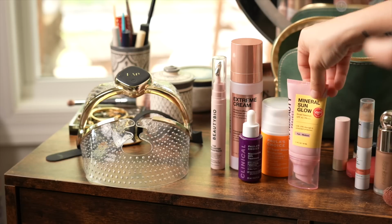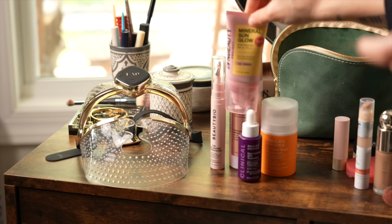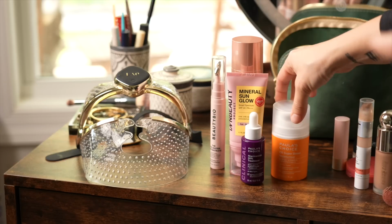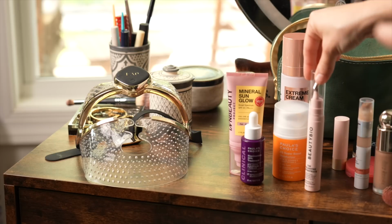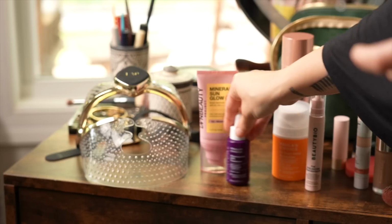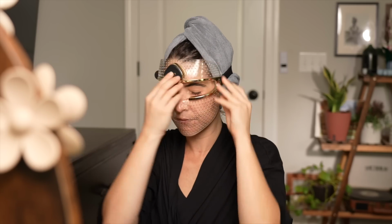In terms of my skincare routine, I typically keep it to a 5-step skincare routine morning and night. What that looks like is a serum for the morning, a serum for the night, a moisturizer that goes over the serum, sunscreen, and eye cream. Sometimes I don't use eye cream, so it'll be a 4-step.